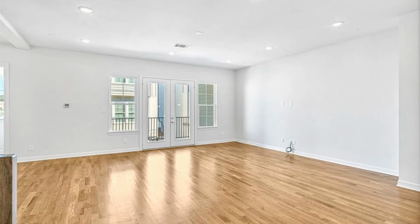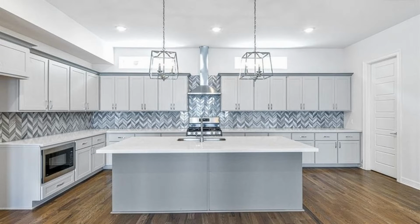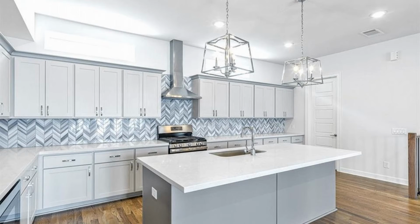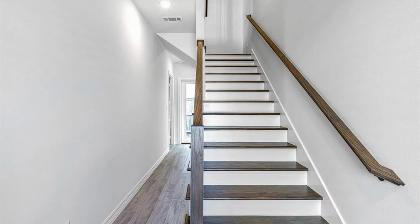The common areas are good sized. Whip up meals in the well-appointed kitchen. The home comes with a washer and dryer, a refrigerator, and a full home water softener. The bedrooms are comfortable. Rest here after a long day. The bathrooms come with nice fixtures.